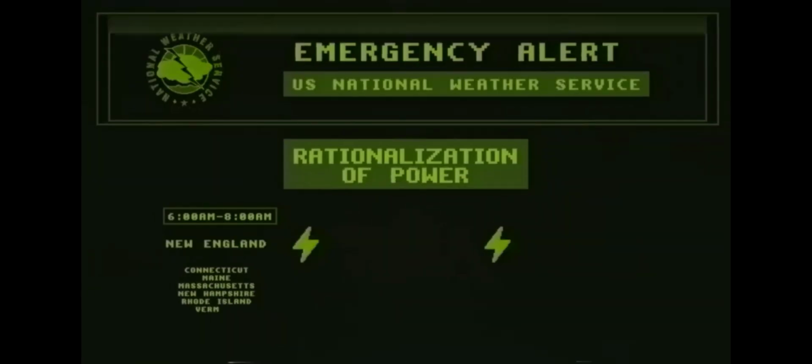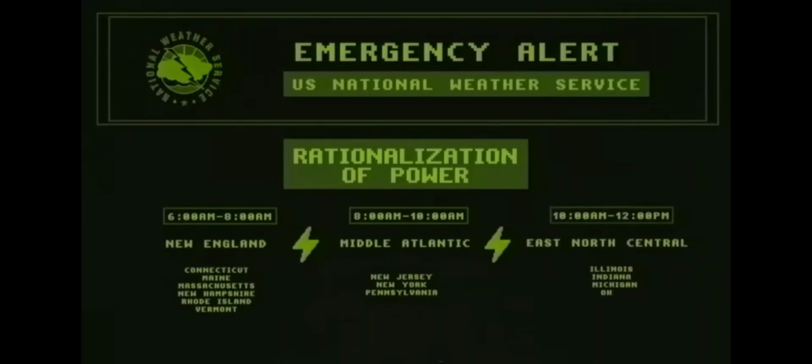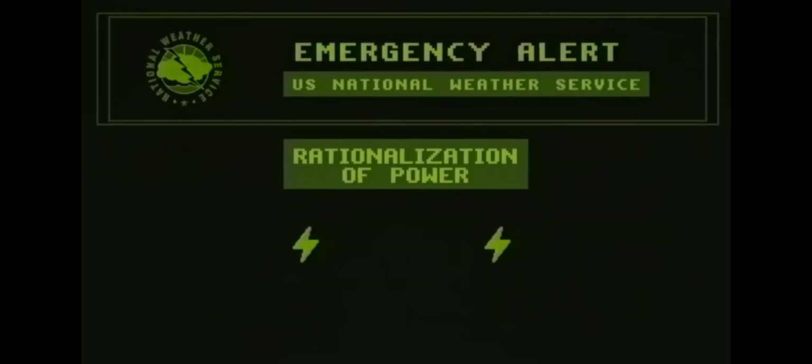New England includes Connecticut, Maine, Massachusetts, New Hampshire, Rhode Island, and Vermont. 8 a.m. to 10 a.m.: Middle Atlantic includes New Jersey, New York, and Pennsylvania. 10 a.m. to 12 p.m.: East North Central includes Illinois, Indiana, Michigan, Ohio, and Wisconsin.